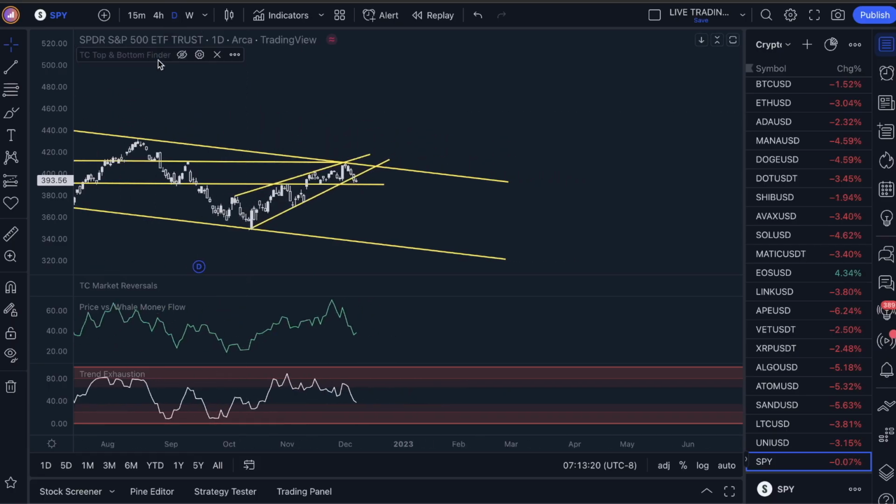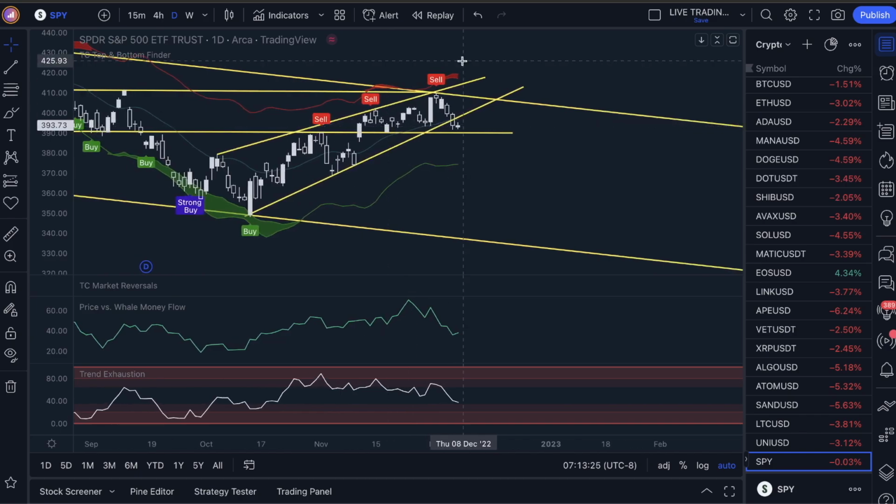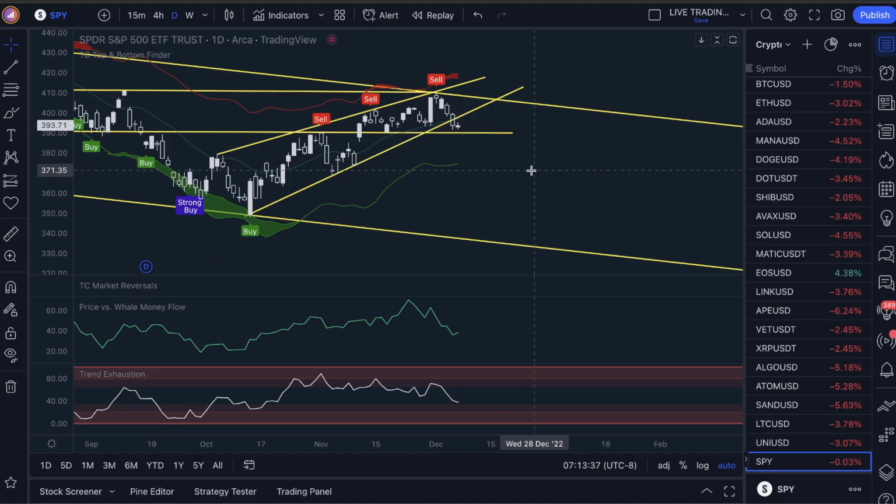Now, if we come down in here, let's turn on the top and bottom finder. We got a very, very good call up here for a sell. So those of you guys who have this, if anybody took put options on the SPY here, you guys are doing so incredibly well. But let me give you a little bit of a heads-up, a warning, today.